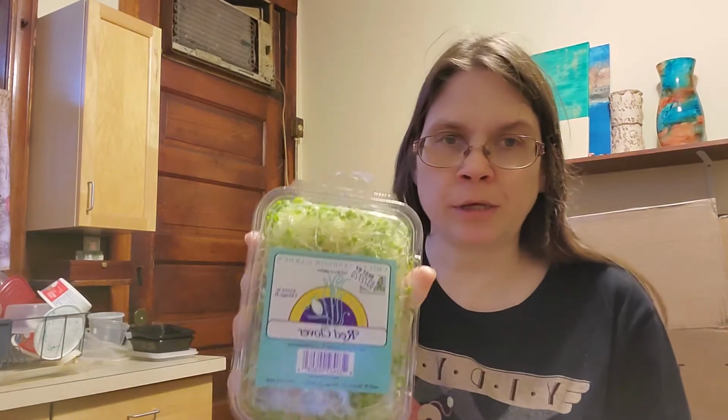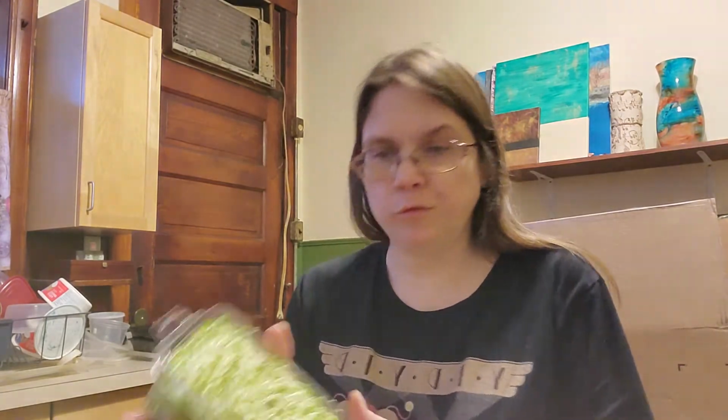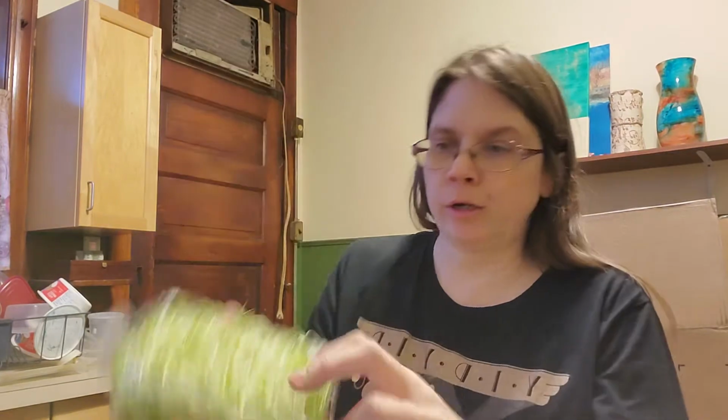I got these from Whole Foods yesterday because apparently that's the only place you can get them now. And they're really beautiful. These are really some beautiful sprouts. Sometimes you get them where they're a little gray or a little slimy, on the bottom or towards the middle. And these are perfectly dry, just the way they should be. Throw the onions on there.